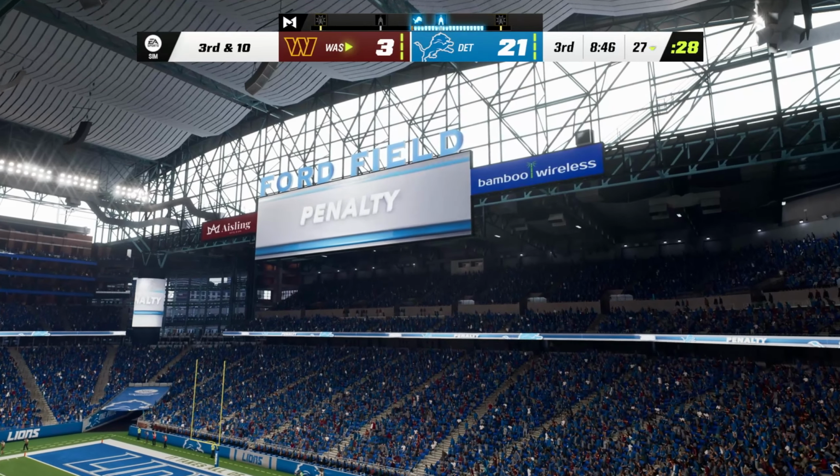On 2nd and inches, Wentz. They'll try and set up the screen. It's complete. And he is going to lose yardage here. It'll be a loss of 2, maybe 3 on the play, and it's 3rd and 4 now. I thought that wasn't a bad time to call the screen.